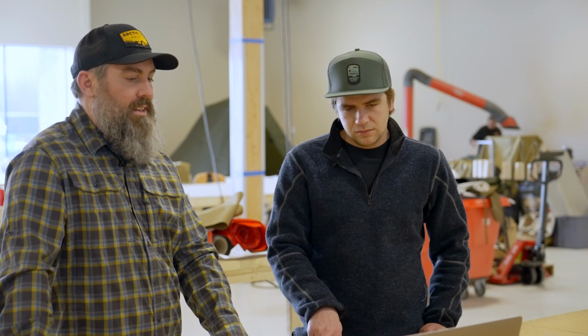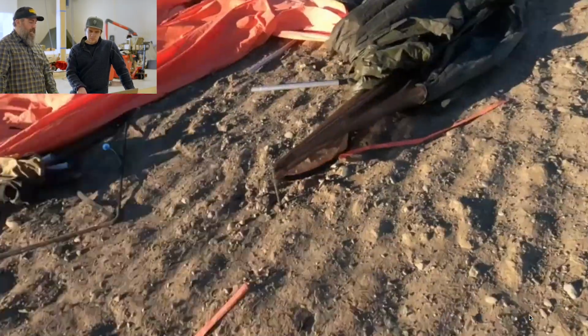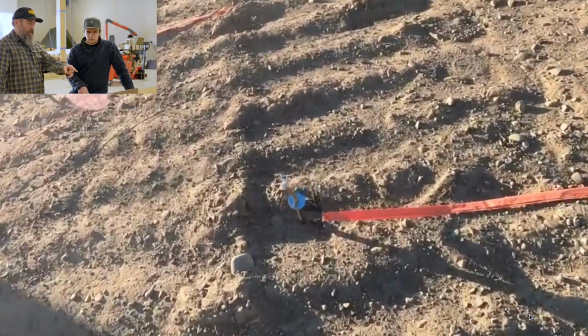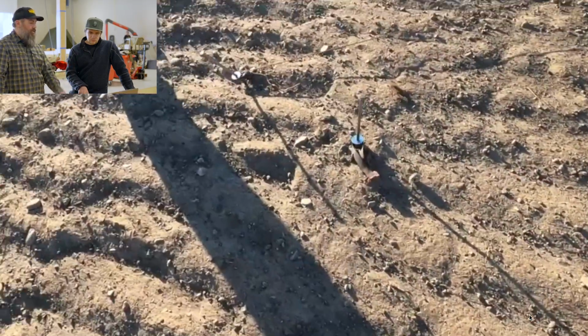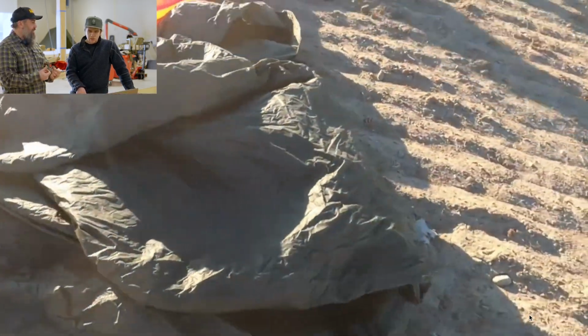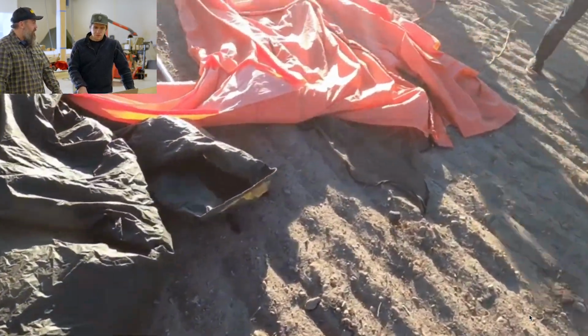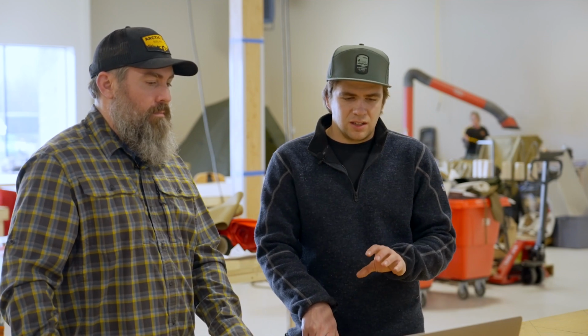Overall, with the test, we learned a lot. It was interesting to see the failure points and understand the strengths and weaknesses. We're just looking at the debris field here. We use military stakes and HD nail stakes, it looks like. You can see that parts of the tent are still connected to the stakes. The webbing is still connected to the stakes, and the fabric is connected to the webbing.